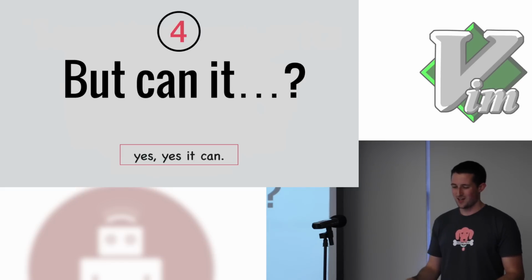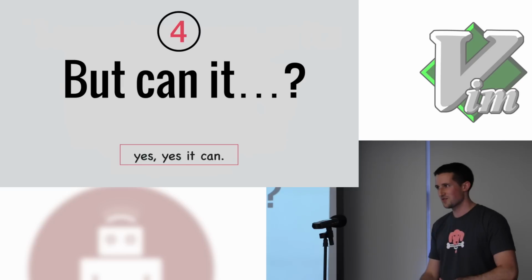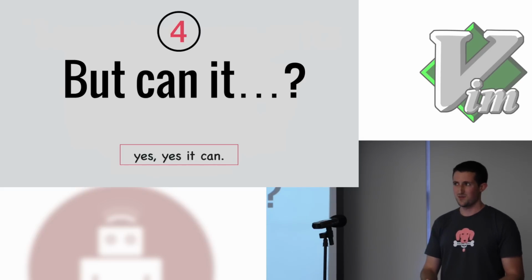And when you're learning, it's in the back of your mind, like, it better be able to do this or I'm in trouble. Just suppress those feelings. It can do it. Don't worry about it. You can go forward, you can learn, and you'll find a way to do what your old text editor did, and much better.